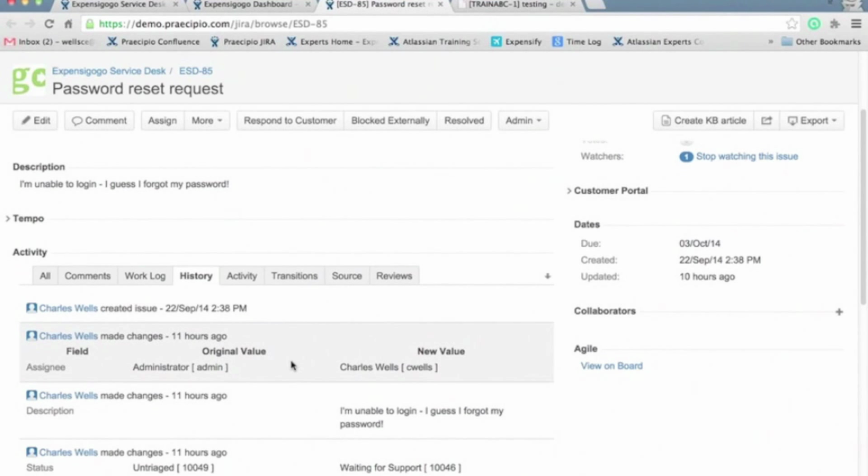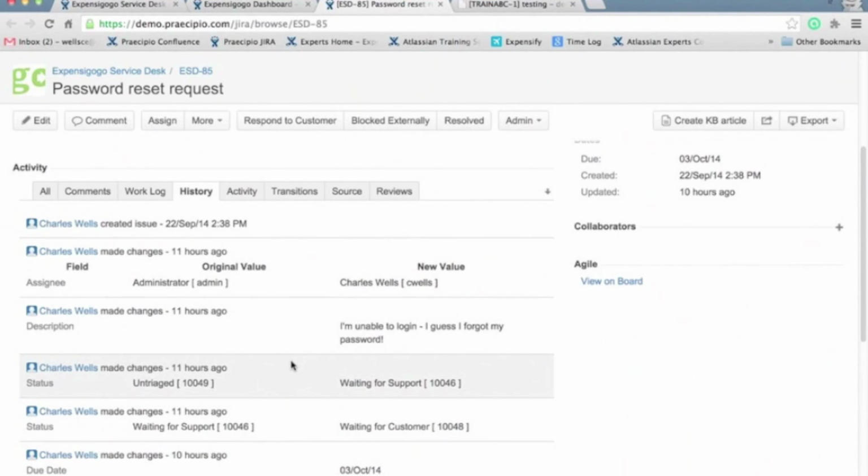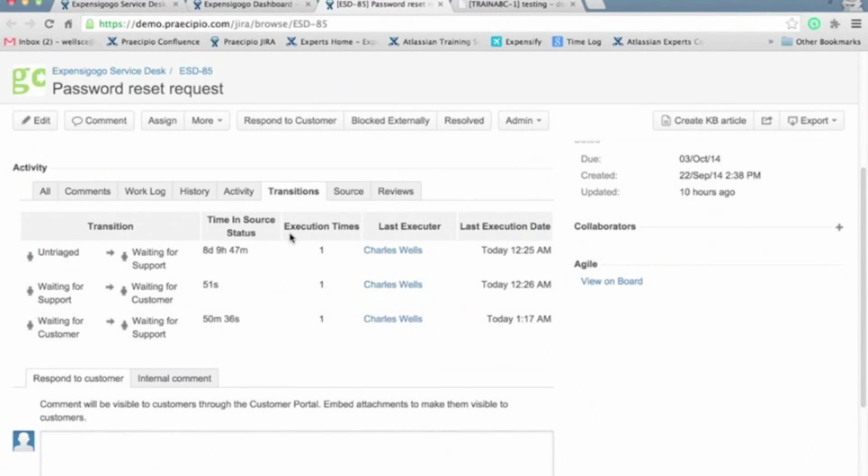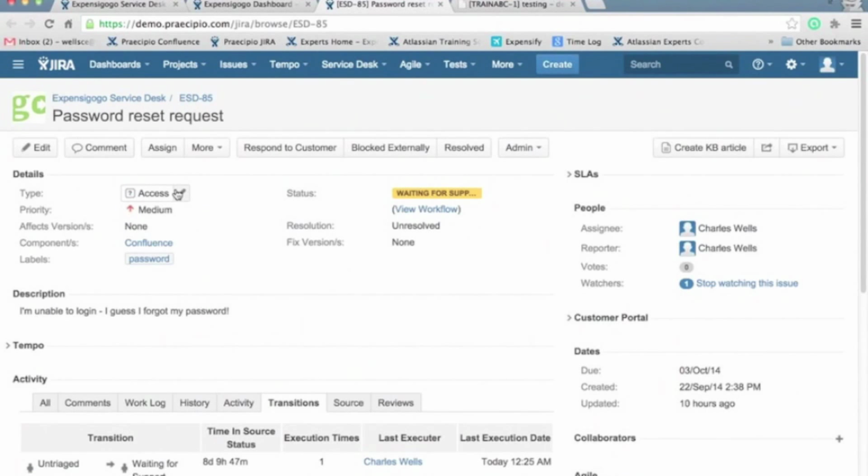The history is going to track any of the changes to the field values or the workflow status. So again, cutting the work or the commenting out, we're specifically looking at changes. And then activity, just like the activity pane on the dashboard, this is summarizing work based on user and when it happened. And then lastly, transitions. This is a new tab, but it helps us look at how the workflow transitions were executed and by whom. The source and reviews tabs are specific to additional applications made by Atlassian. So you can integrate additional things, and this is where you can note those particular integrations on a ticket.